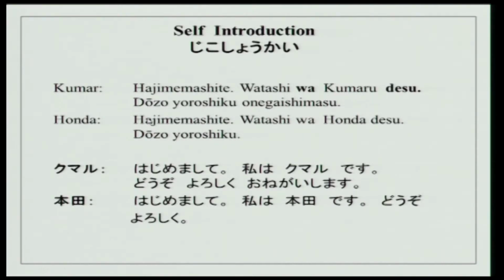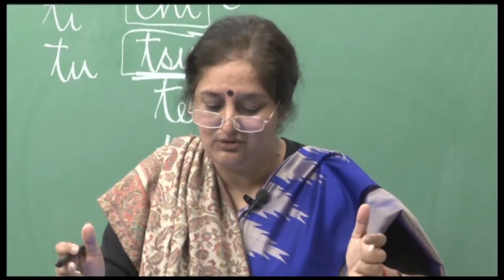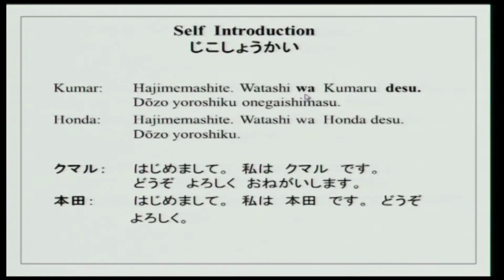We go on to the third one, douzo yoroshiku onegai shimasu. This is a phrase. It can be divided into parts, of course. The complete meaning of the phrase is that I am introducing myself, I am so and so, I place myself in your hands for your favorable consideration in the future. So, I am sure you can understand some of it over here. Of course, wa and this I will explain a little later.